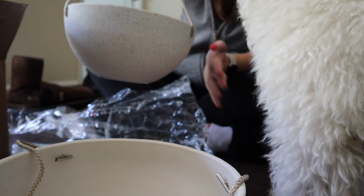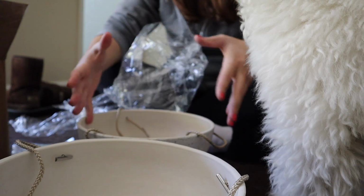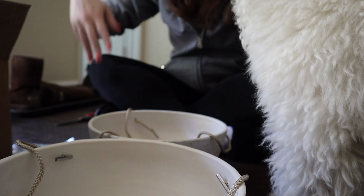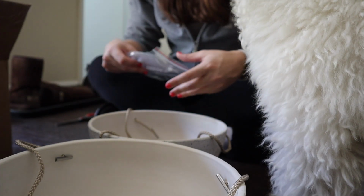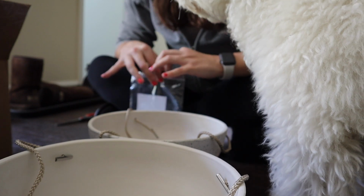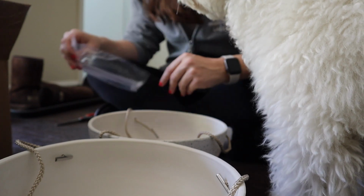Two of these cuties. I wanted to put like those big tall planters out in front of our front door, but our porch out there is not that big, so I think I'm just gonna let it go. Like, we're not gonna live here forever. We don't need to go all out if it doesn't make sense.